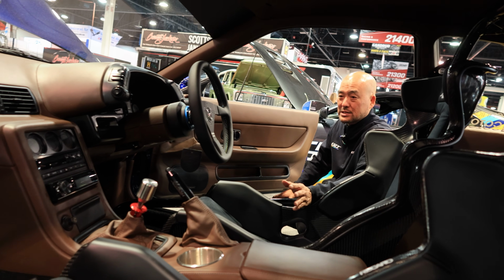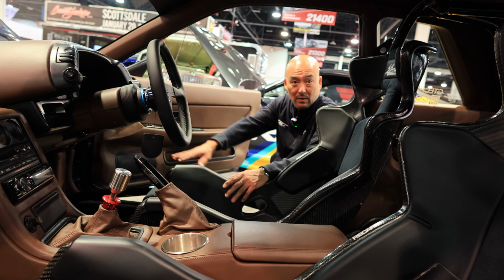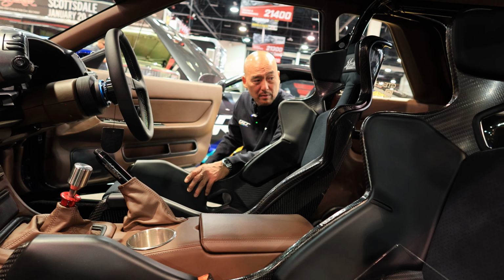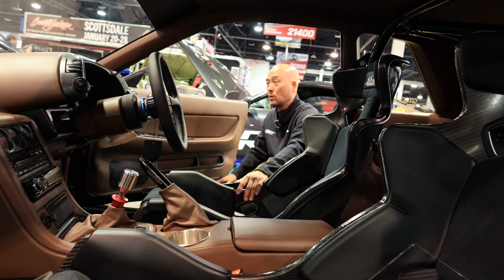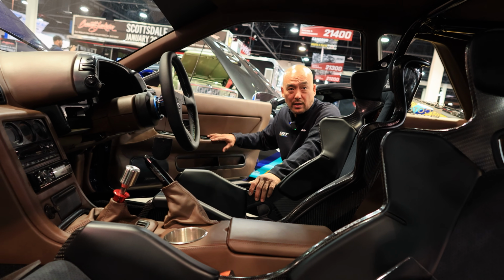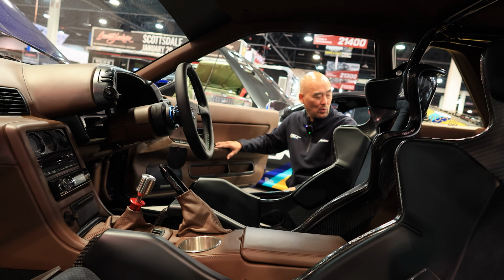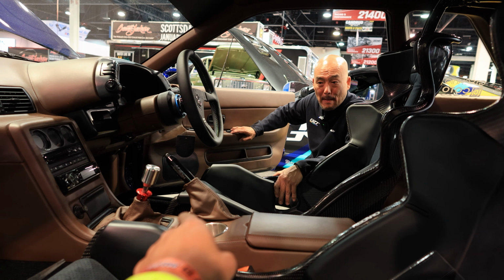Yeah, so his concept was more like the street car, and that's why he doesn't have the full carbon floor like the other two cars. So it's still carpet, but it still has the carbon rear seat delete. But once we start tracking or racing this car, a few things are going to change. Obviously the wheel setup, and we'll be able to correct the camber. So this is kind of a show spec where we got pretty aggressive camber to tuck in everything. And this is a sequential also.